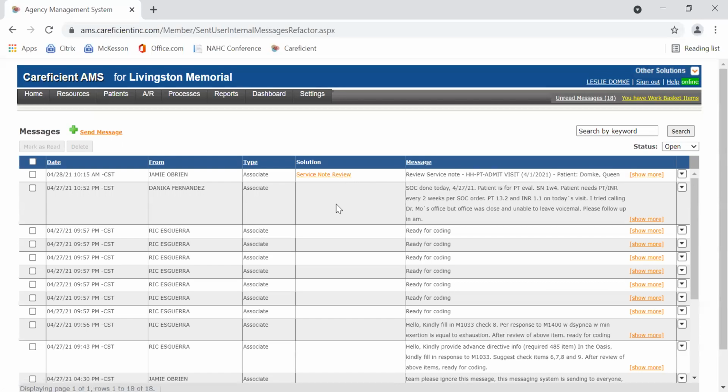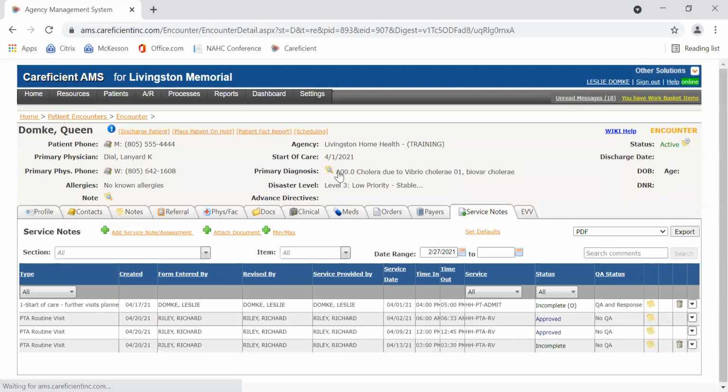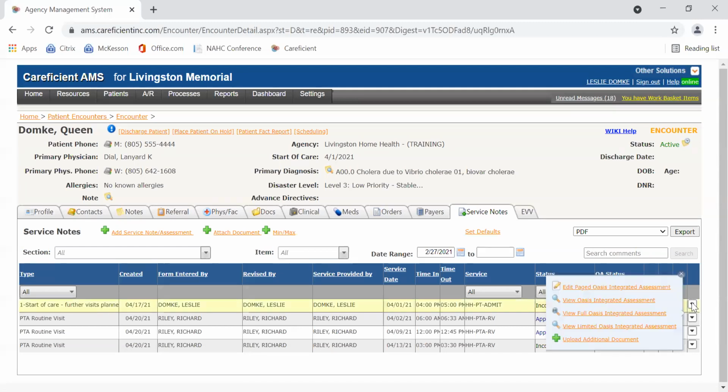Okay, so now, you guys, I know that I did this. I sent it to my PAS, Jamie. She sent this message to me in the messages area. It tells you the name of the patient and the start of care date. You click on this red hyperlink, and voila, you're here. You just go to your start of care service note.